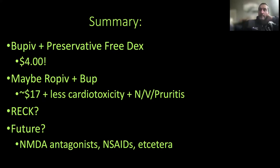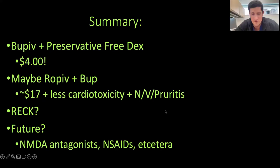I've never tried it. I don't know if anybody else has tried it. Has anyone even used buprenorphine as an adjunct? Because I have not. We have buprenorphine in our hospital, but we don't even have the little vial that you would use as a perineural agent adjunct.